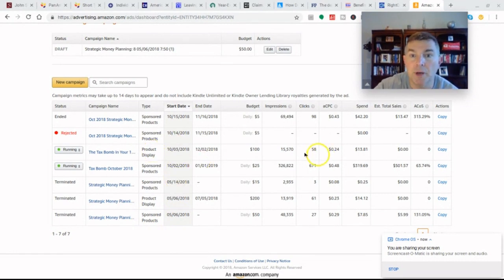Here's my product display, and you can see I was going to spend $100. I got 58 clicks, which is actually pretty good. It cost me $13 and not one sale. So that's not really what I'm shooting for. That's actually not bad, 58 clicks for $13. That's a quarter a click. I might revisit that again once I get my cover updated.